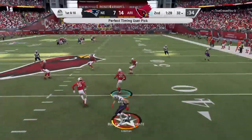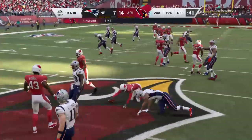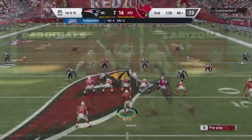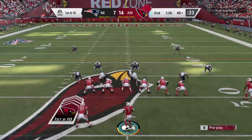And his pass is intercepted for the 4th time today. Picked off by Robert Alford. And he'll take it across midfield and down to the 48-yard line. We haven't even escaped the first half, and he's already thrown 4 picks.